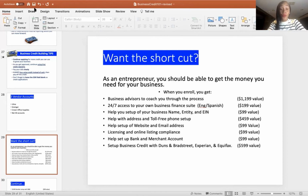If you enroll, you get business advisors to coach you through the process. They are there every step of the way. You have 24/7 access to your business finance suite in English or in Spanish, so you are able to call these coaches all the time. For the first two weeks, they will be calling you for accountability, checking if you need any assistance. After that, they'll call you every two weeks, still checking on you and holding you accountable to see where you're at and what assistance you need. That alone is amazing, worth a $1,199 value for you to have a business advisor.